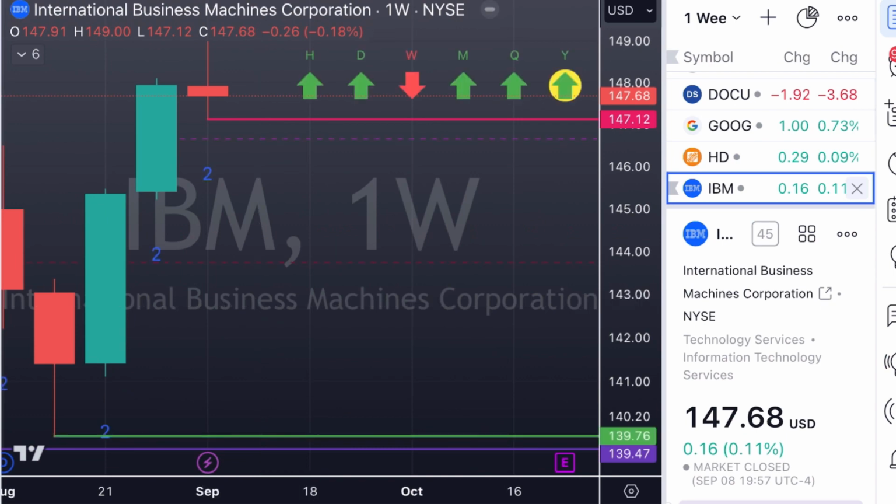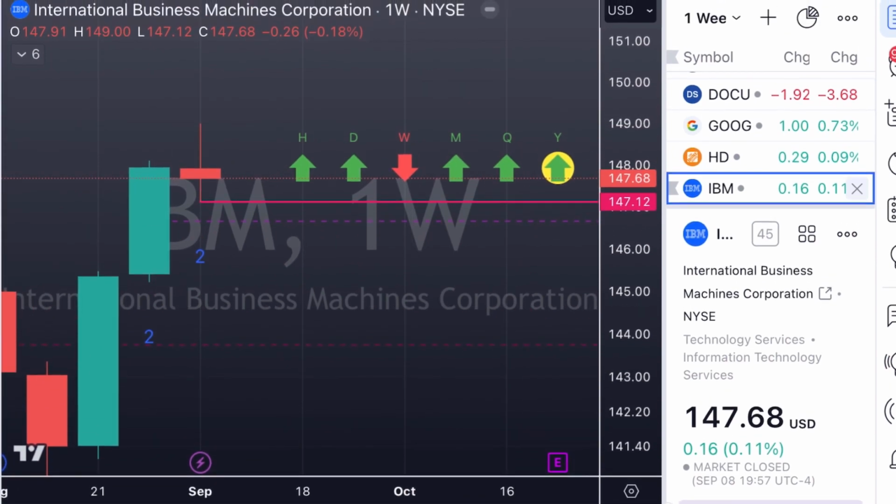IBM, 2 up red. We're going to look for puts back to the downside at 147.12. Again, we've got time frame continuity not really in our favor, so it's not a high probability play. Not saying it won't work. We'd like to see this red more so than green, but we still have that potential to go to the downside.